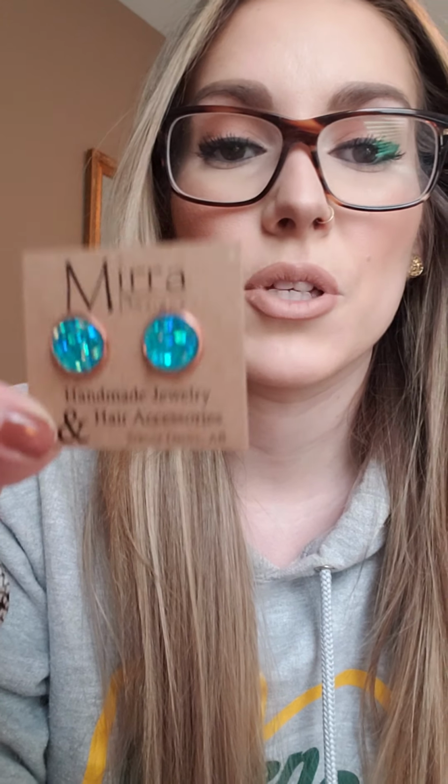And then I did pick up some earrings. If you go to Mira Designs on Instagram, they have the cutest earrings. I'm wearing a pair right now. Don't mind my sideburns there. These ones are gold, and then these ones are silver. I think they're stainless steel, which I really like. I wanted to wear these today because they kind of go with my hoodie. And then these ones are the turquoise and rose gold, which are so cute. I think these would be so cute for summer.